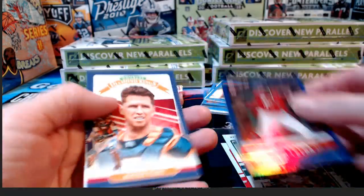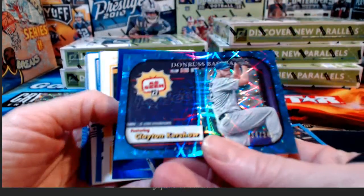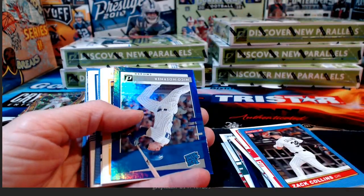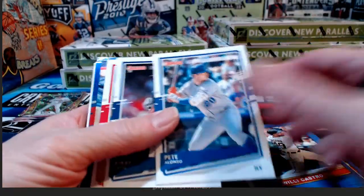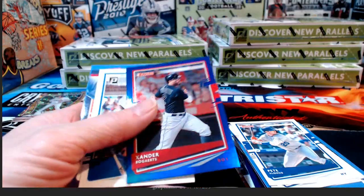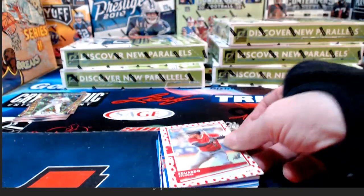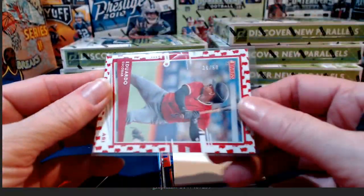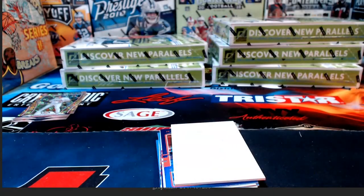That's numbered to 500, Ozuna for St. Louis. Wow, another Clayton Kershaw As Seen on TV. That one's numbered to 249. We've pulled three of those, I want to say, all out of this same box. And you're just about going to have the rainbow of colors by the time we're done. That's numbered to 500, another Lance Lynn for the Rangers. Next up, number 250 for the Diamondbacks, Eduardo Escobar.